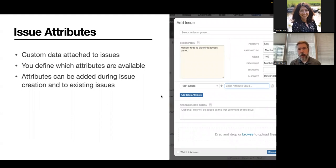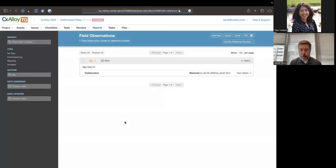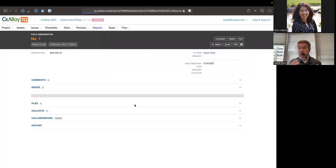And I think for this particular one, the easiest way to talk about it is to demonstrate it. So I'm going to switch over here into CX Alloy. I've got a small sample project here that I'm using for the demonstration today. What I'd like to show is how you would use these issue attributes as part of creating issues in the system. First of all, you can customize the issue attributes. The actual list of what's available is definable over in the project settings. It can also be defined at the overall account level as a general template that all of your projects use. So you have that control to set up what those are and what the default set is.